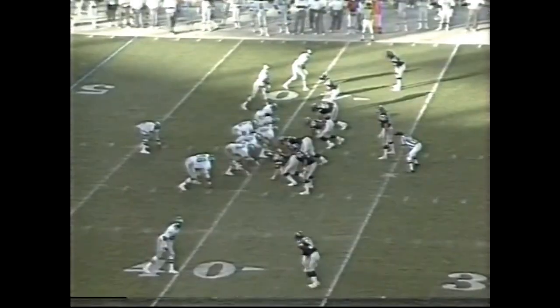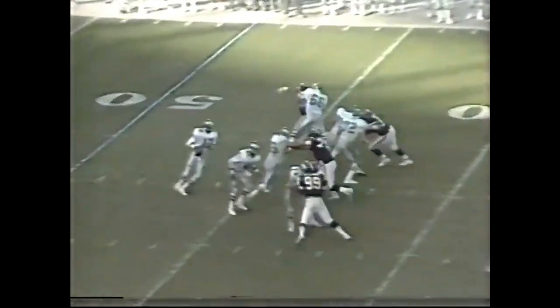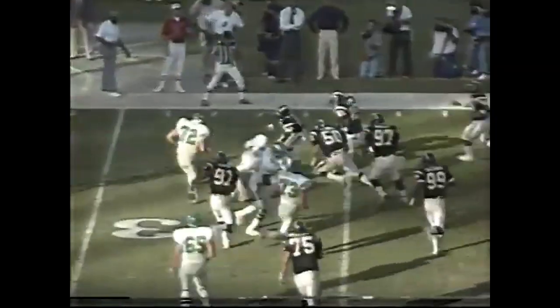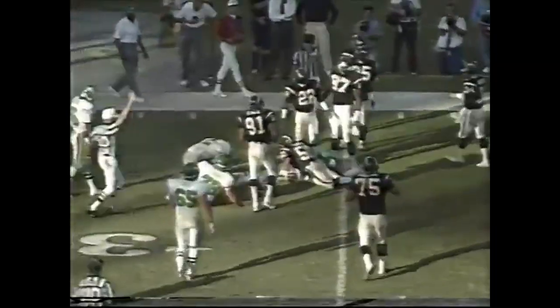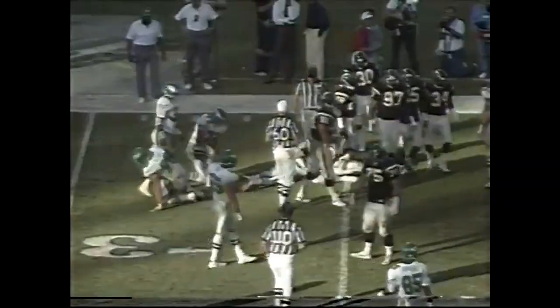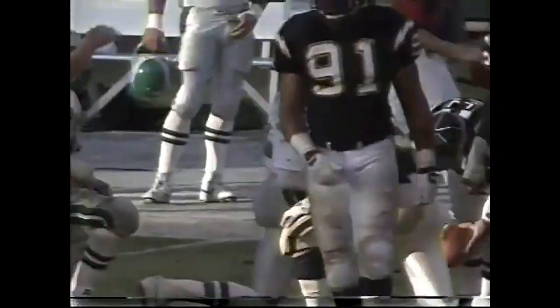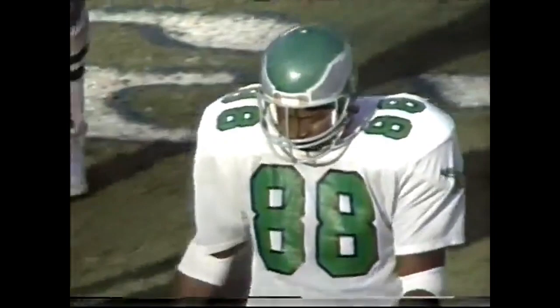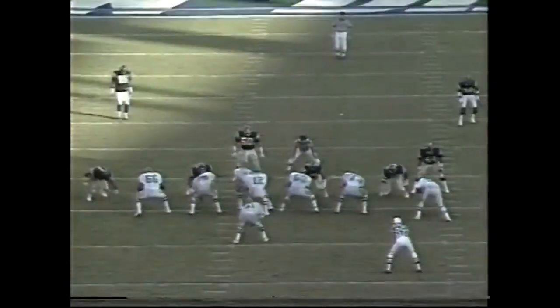2nd down and 20. Again, there's pressure, but Cunningham escapes. Great move to the 30 and goes down at the 25. I want to say something, though. Keith Jackson threw a key block on that scramble by Randall Cunningham. You saw him coming in, just kind of take a guy out just as Randall was trying to make his break back across the field. Had he not thrown that block, Randall wouldn't have gained 14 yards on the play.